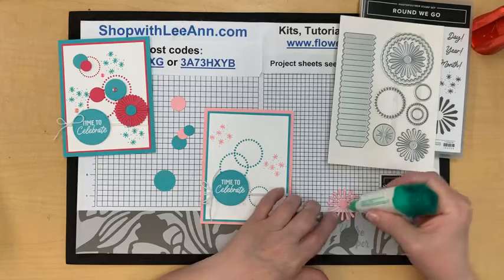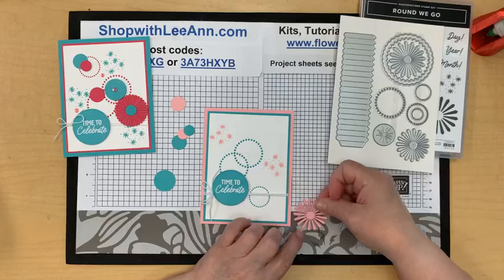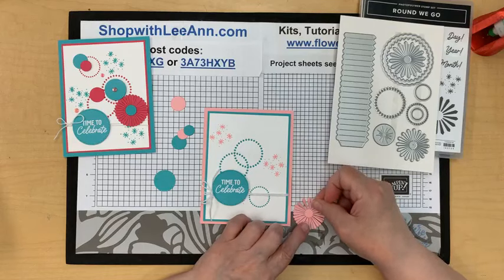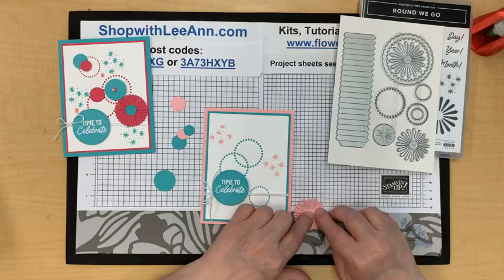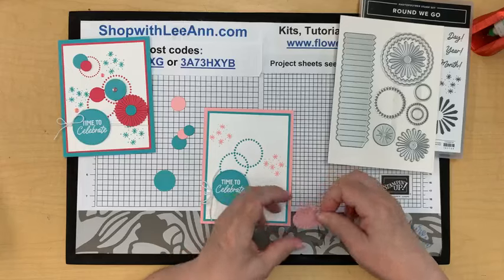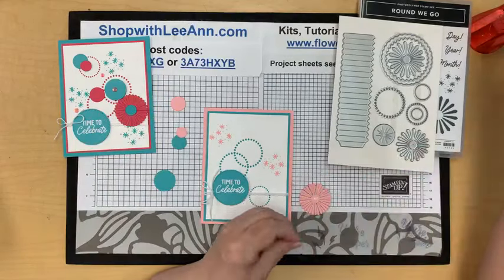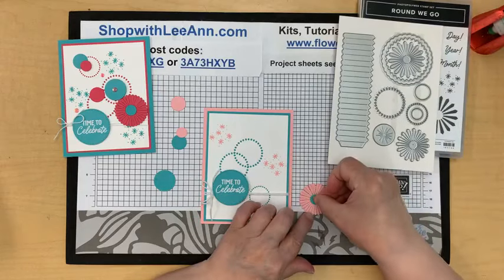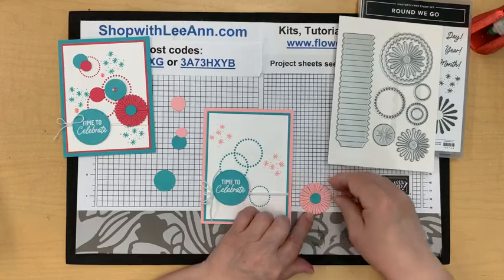Okay, so we are going to add these together, adhere these together, and just kind of find the center. It's always a little bit of a juggling act trying to find where they meet together, and that's pretty good. All right, and then that gets a little circle die cut on top of that, and I could have popped that up, but I'm going to pop some other things up instead.